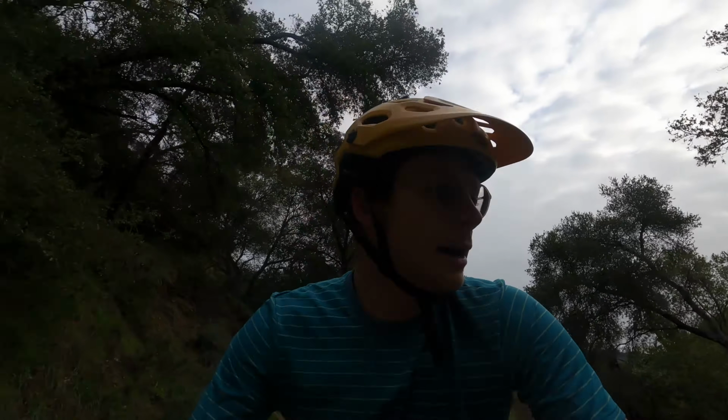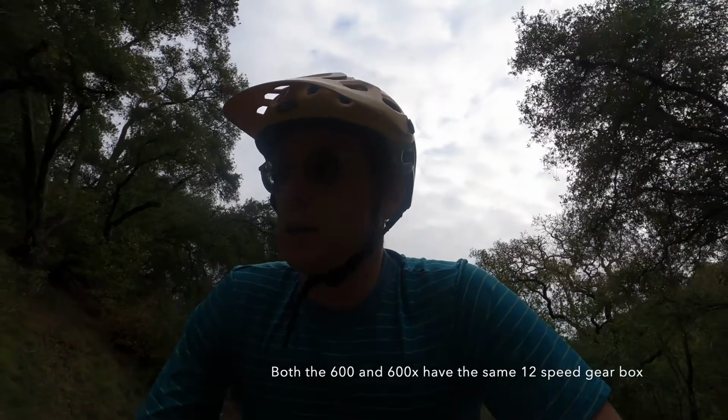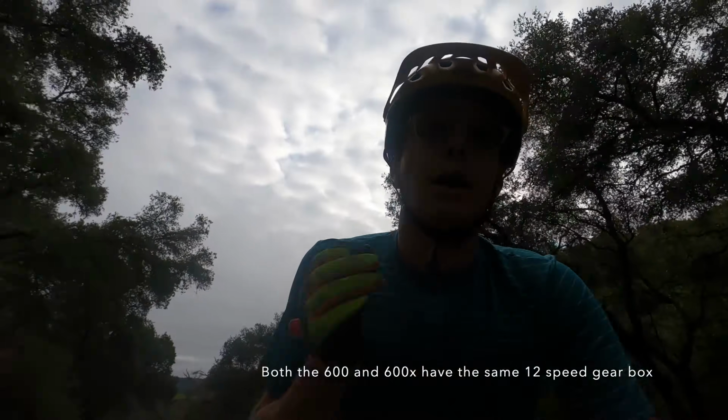And so whether you get the 600X or the 600, you're going to have the gearbox, the 12 speed, and climbing steep hills should be very casual in terms of gear range. Now, that assumes a couple of things.